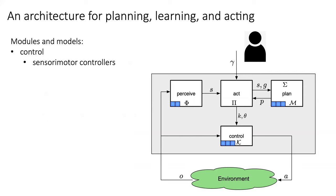There's a control module that basically has a set of sensory motor controllers. These are feedback loops of the kind that Russ talked about. So trying to do trajectories is not a good idea because they're not robust. You have a feedback loop such as, for grasping, you look at the forces. If things don't look right, you move over and so on. So you have a number of sensory controllers that are part of your system.